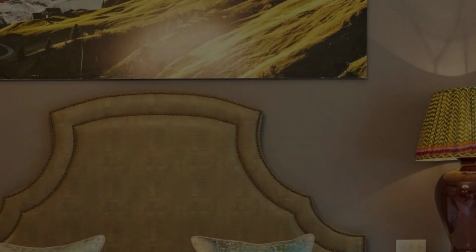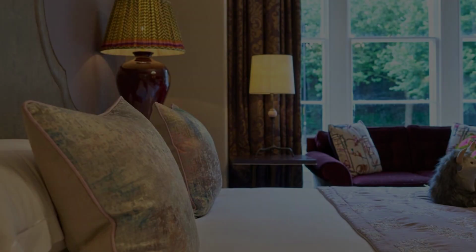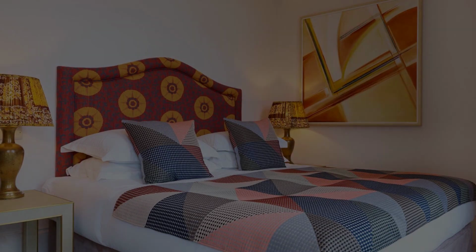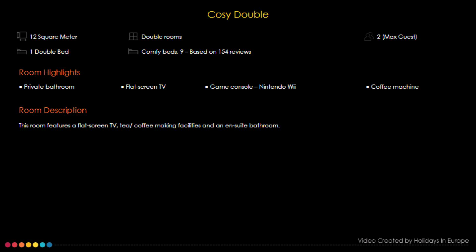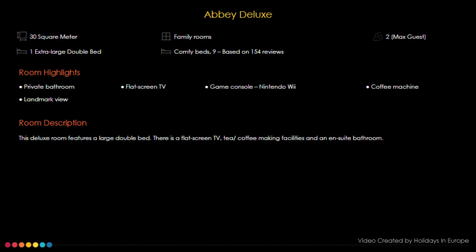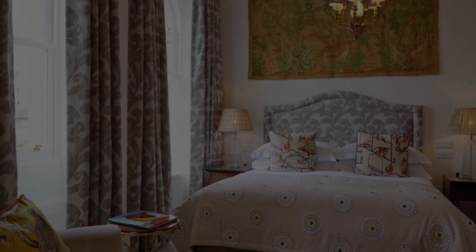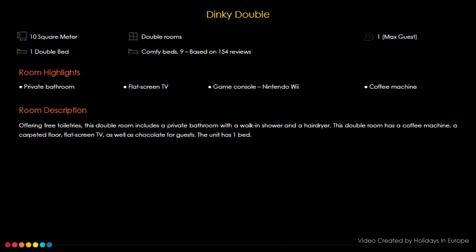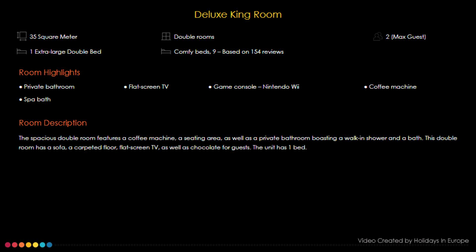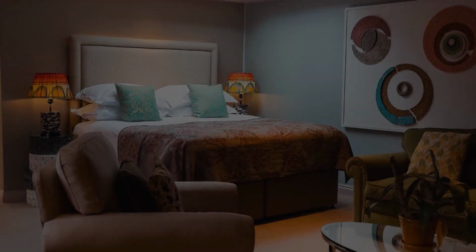Room category second. Room category third. Room category fourth. Room category fifth. Room category sixth. Room category seventh.